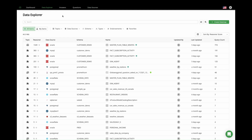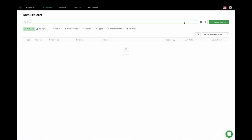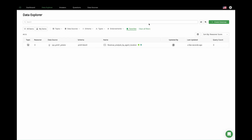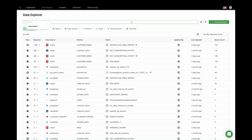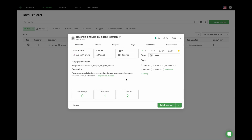Now let's take a look at search with an example that shows how tagging enhances the search experience with business-friendly terms. Let's search for recurring, another way to think about subscription. There's no results. But when we add recurring as a tag, the search results are immediately more relevant. Let's go ahead and add recurring as a tag and then run the search again. Tagging is fast and easy with Promethium. We use a combination of automated tagging on data connection, as well as easy to add manual tags. After running the search again, we can see now that it returns the data set that we updated with a recurring tag.